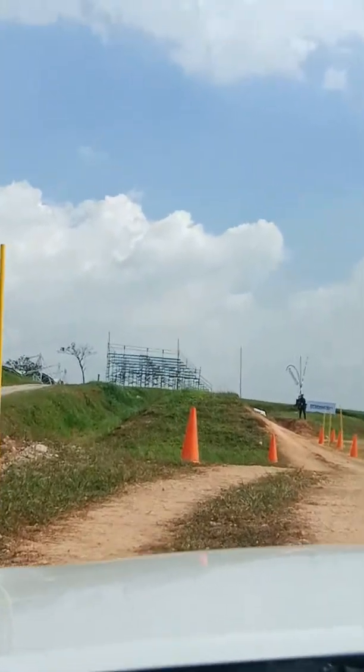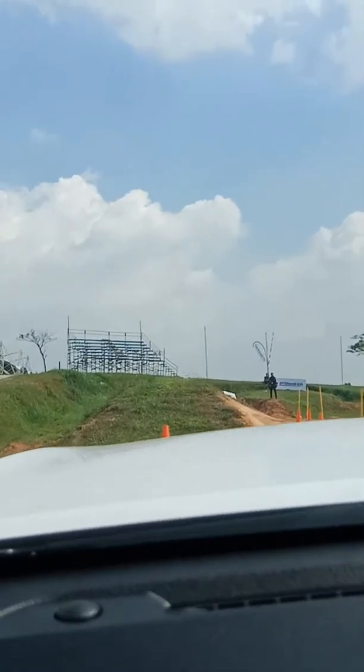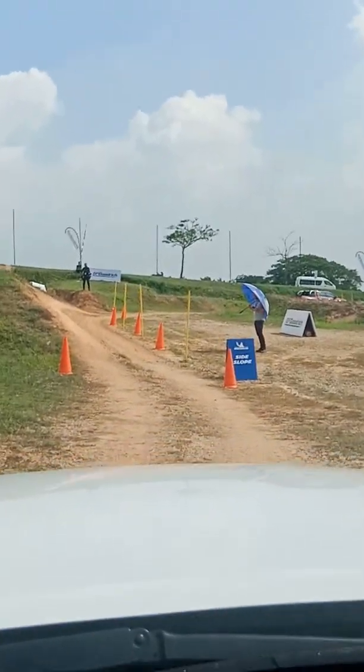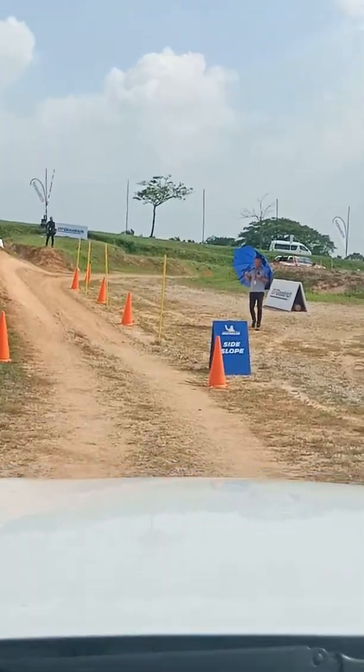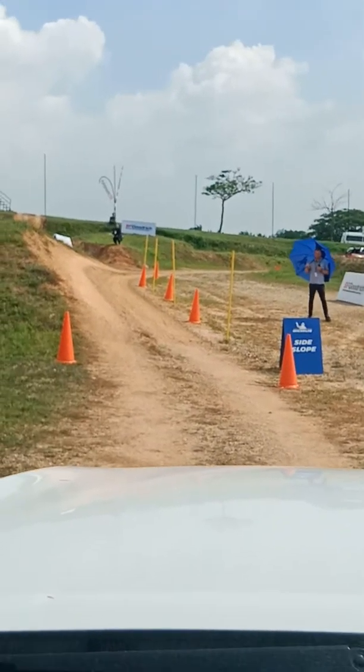So it should go to side slope. Oh! This is cool. What is it? Oh, side slope. Right, right, there you are. Okay. So, there you go, you have the 45 degree slope. Come on forward, no problem. Come forward.